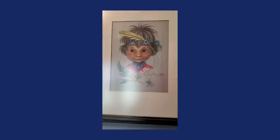Hi, how are you doing? Thank you for sending in this adorable 1960s print. And it is indeed a print. I want to talk to you a little bit about Monty Montague and a little bit of the things you can look for when you are shopping for items like this. I'm glad you got a bargain.